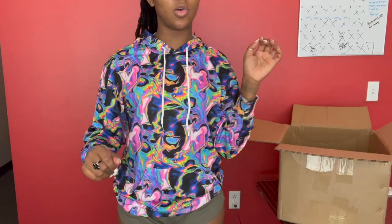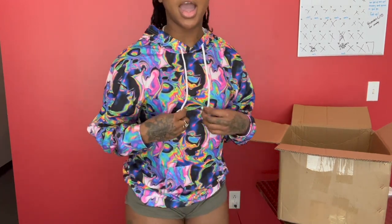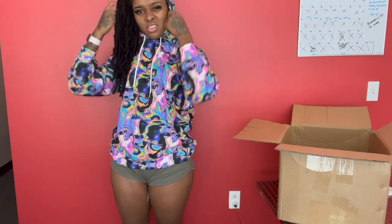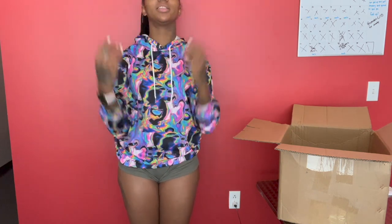Y'all, when I seen this, I said I had to have it. I had to get it. I don't care what nobody thinks about it. I like it. So I got it. It has a hoodie on it. I don't really wear hoods because of my stupid hair. But it does have a hood on it. I would never wear it, but it's so freaking cute.